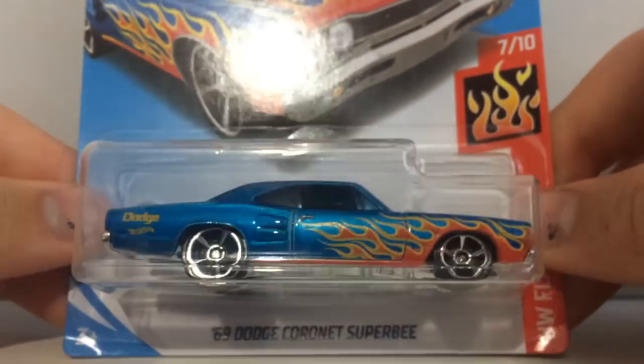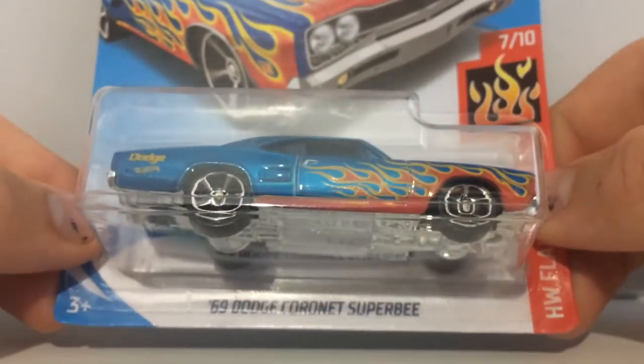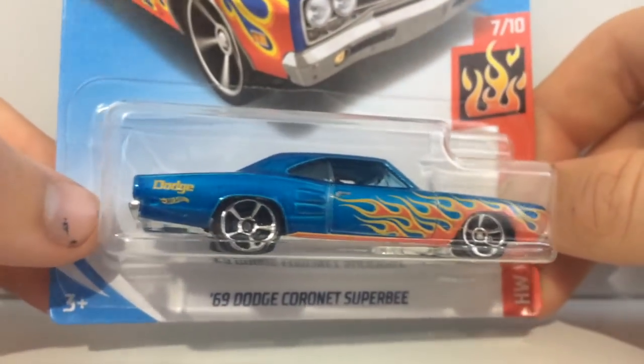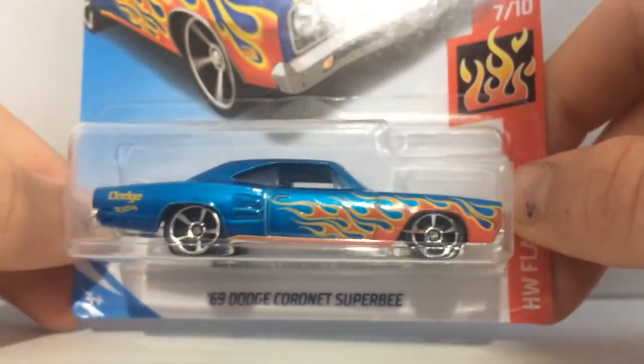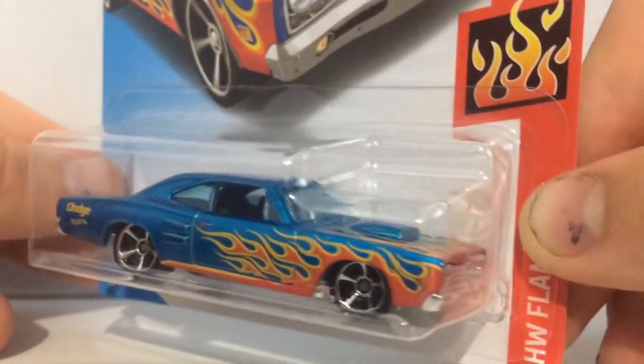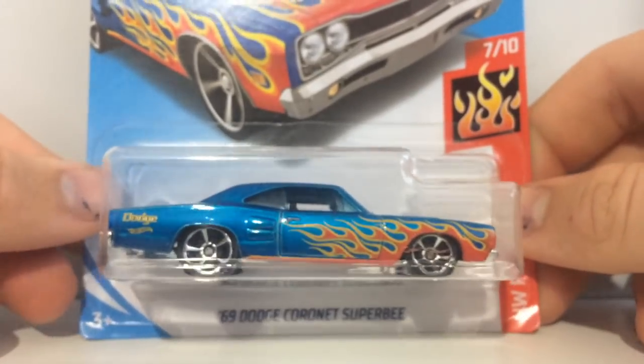Alright, next up, I don't know why I picked this up. I'm starting to get a bit into muscle collecting now, so here we have the '69 Dodge Coronet Super Bee in this pretty sweet looking light blue color with those orange flames going up the side. Looks absolutely sweet. Got Dodge and Hot Wheels tampos on the back side. Pretty cool car and a very, very nice color. Got this from Kmart once again. Another Kmart find.